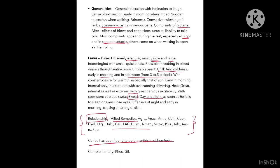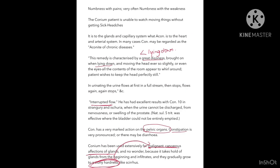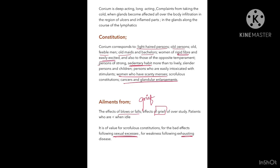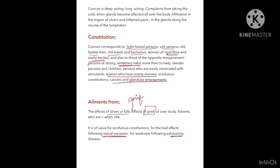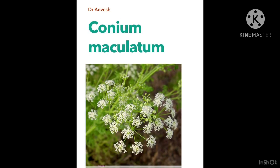I just want to tell you all that you have to understand each materia medica remedy in detail, get the peculiarities and modalities of it, and understand the constitution of the patient for which it is indicated. So here cancer will come, glandular enlargement, scrofulous and sedentary habits, all of that will come. It is known as poison hemlock. To antidote this, coffee is best. In order to understand Conium maculatum, just go completely through this. And I just want to end this class for today with this remedy itself.